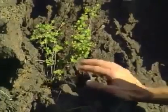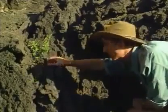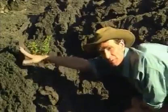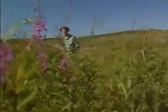Now, why do you think plants get started in these cracks? Well, that's where the water hangs out when it rains. See, getting started on these smooth surfaces would be hard. The water just runs away. These plants are growing in soil that's beneath a layer of ash.